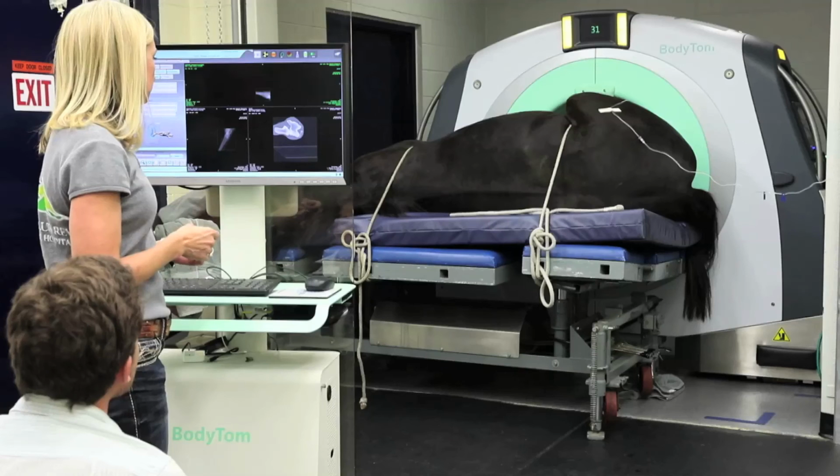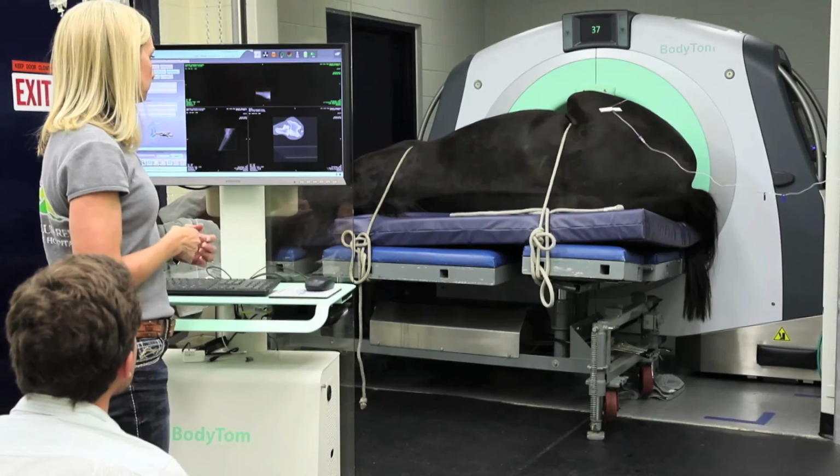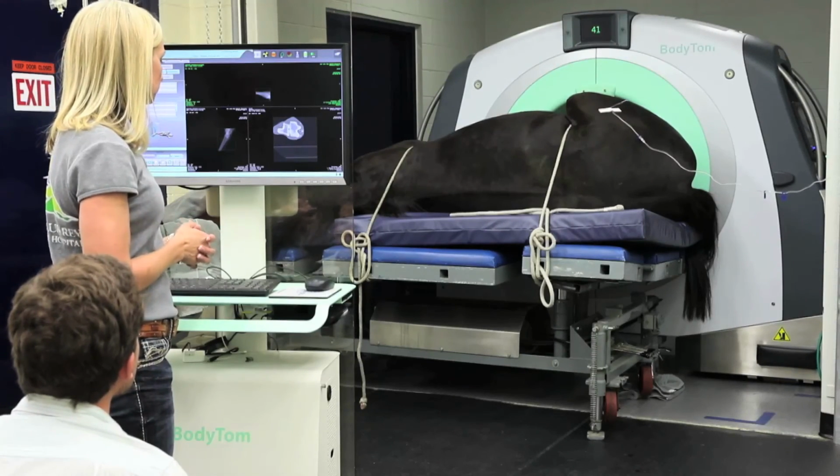We've been really pleased with the caliber and quality of imaging the CT scanner has provided our sports medicine cases. It has also allowed our practice, basically the level of medicine to increase and allow us to come to a new higher level or standard of care.